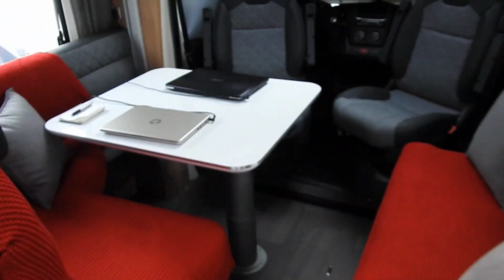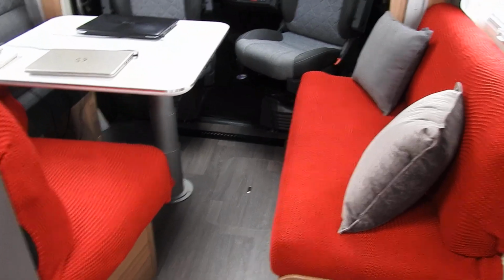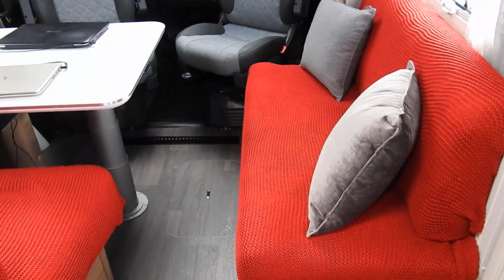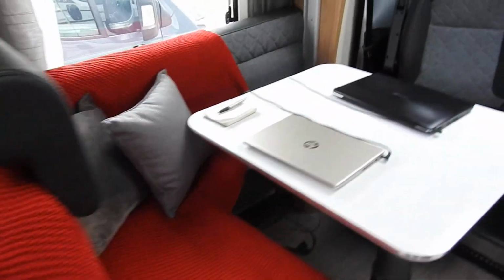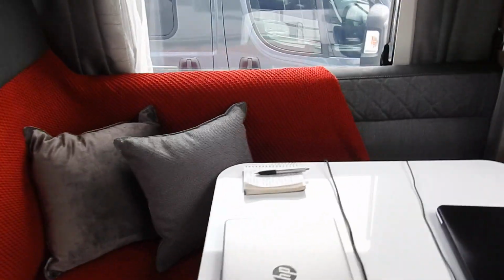And this is the living area. So we bought the red covers for it yesterday. We were just kind of experimenting. I kind of like the way it looks. One of the covers doesn't fit perfectly because it goes around the other side and you can see where the original material is there. But otherwise, I think it's really nice.